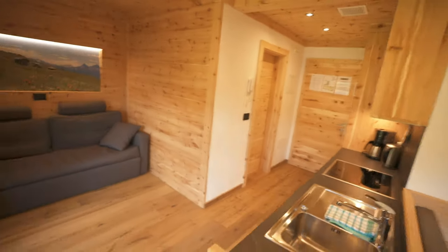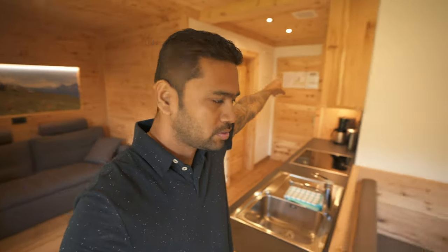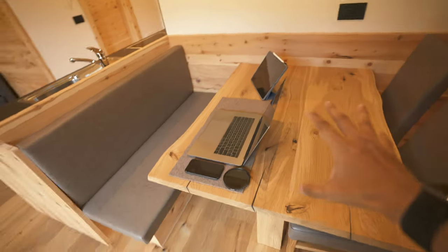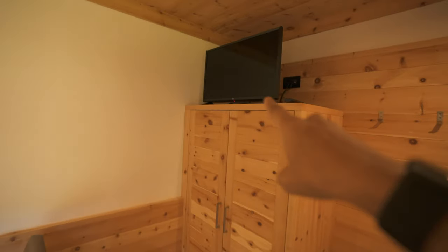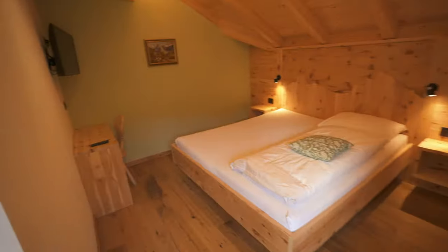So this is the living space, huge sofa, nice wallpaper of the Alta Badia. And then they have a nice high fast internet Wi-Fi. There is a Wi-Fi router just outside my room, and there is a nice dining table, which I mostly use for my work. iPad is ready, MacBook is ready, phones are ready to get started with the work. Nice huge LG TV, a menu book with hiking trails, all the details, and there goes the bedroom.